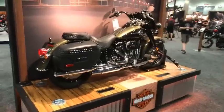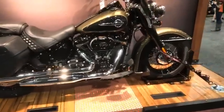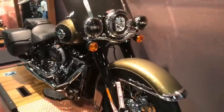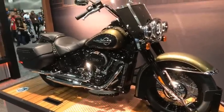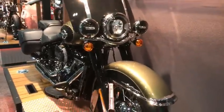I will get to the Lowrider. Here's the Heritage. So all the Softails, guys, yeah, they have some form of LED lighting. The Slim, I do not believe comes with the 117 package. Or you mean the 114 probably? Yeah, the Slim just comes in the 107.